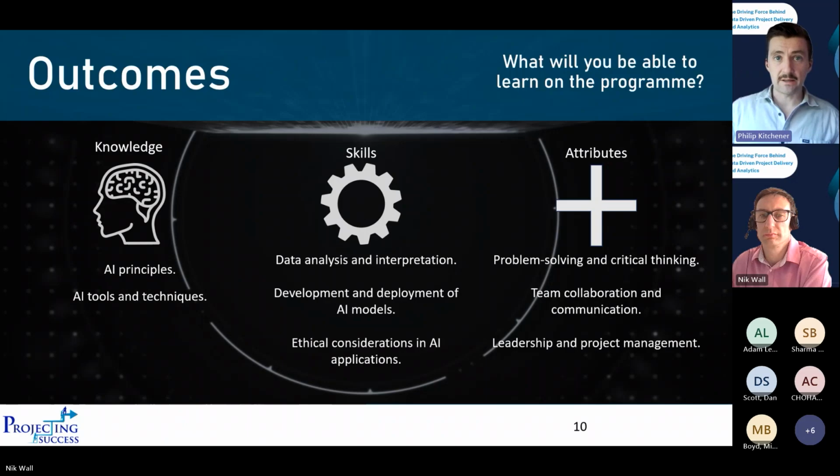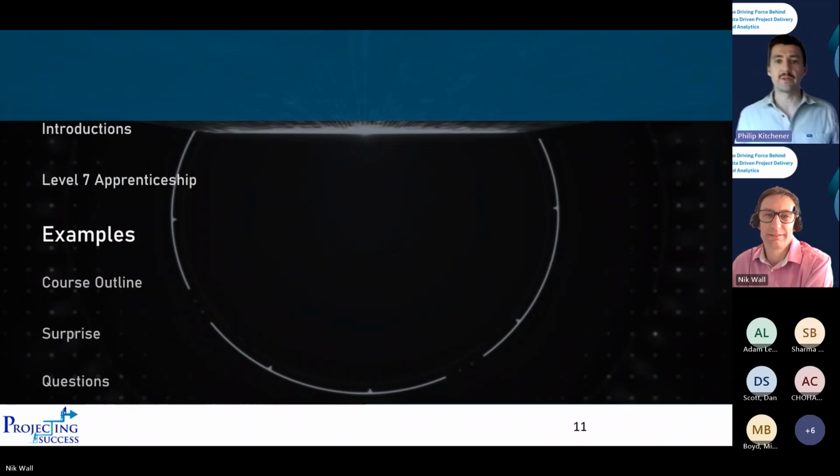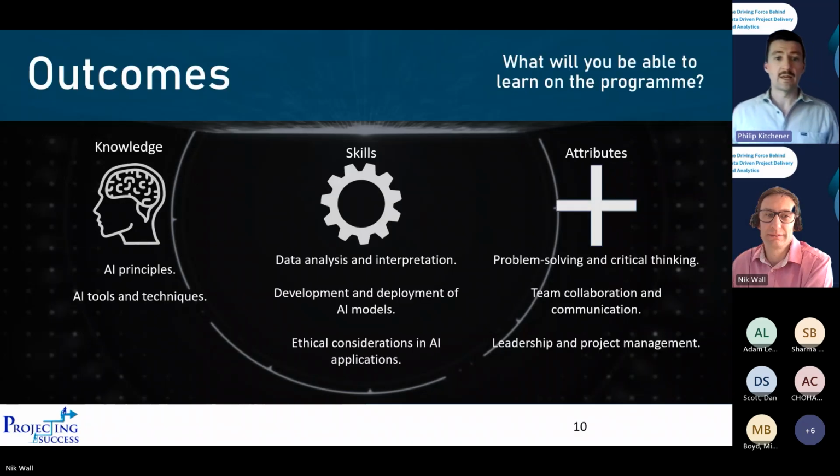We also want to look at the ethical considerations. This is an extremely important part of the frontier of machine learning. As we develop these tools, we really want to understand the consequences legally, very important, socially, and also ethically. It's extremely important to have this idea of what you're doing with your tools.